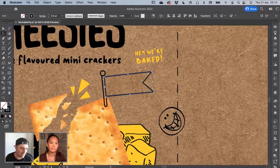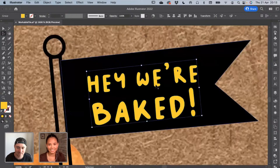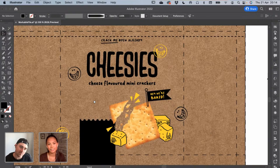But yeah, so yesterday we drew this little flag. I think we might have it in black. Oh, that's cute. Yeah, I love that on the flag. Just want to keep it fun and playful. So I think that works quite well. Yeah, that's great. And it brings in this block as well, so it's not so heavy down at the bottom of the packet.